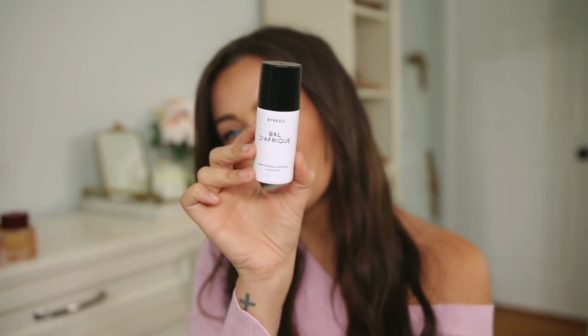And then the other one is this one. It's called Bal d'Afrique, and I don't think I'm saying that right, but I like saying freak. And this one I think is definitely more on the unisex side. The other 2 are definitely feminine. This one kind of smells like a dude, but it smells so, so good. So I don't know what the notes of this are. I'll pull them up in a second. But it kind of smells like citrusy grapefruit with sweetness.